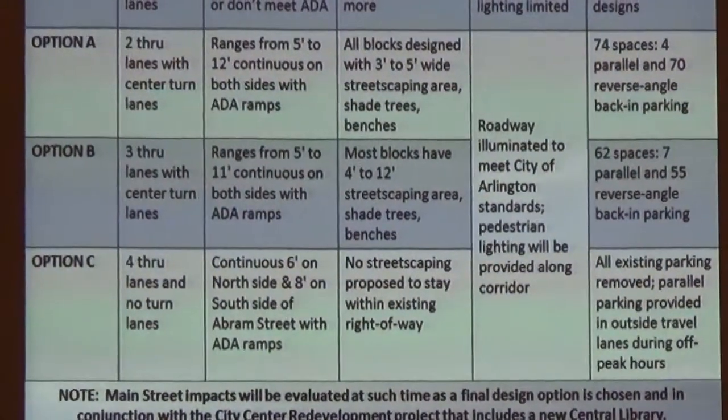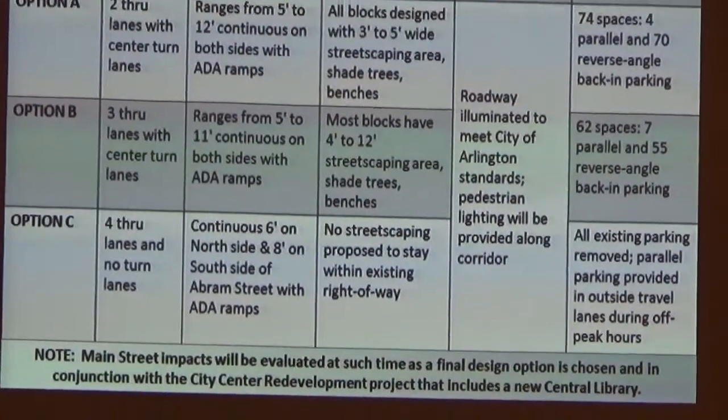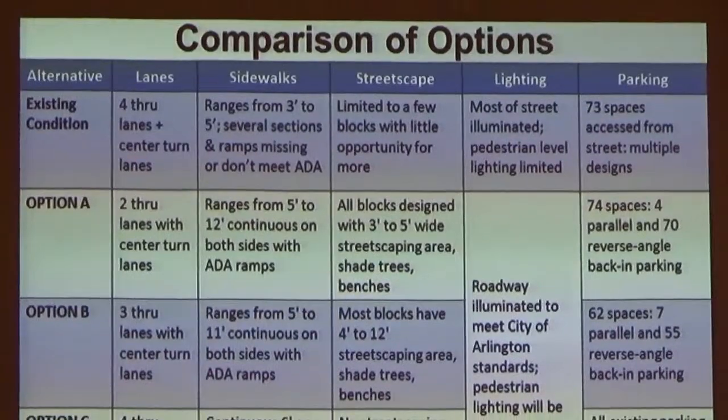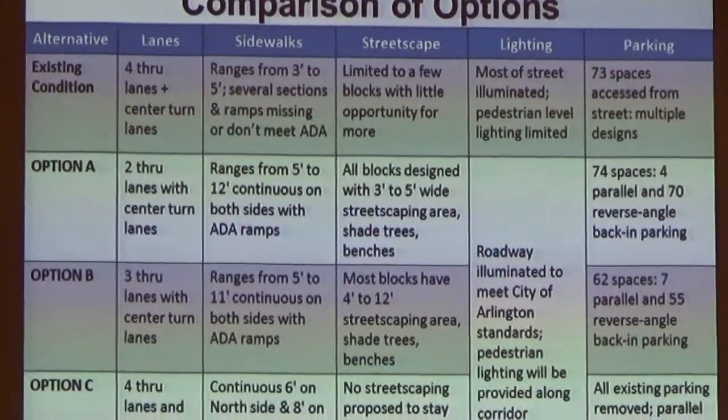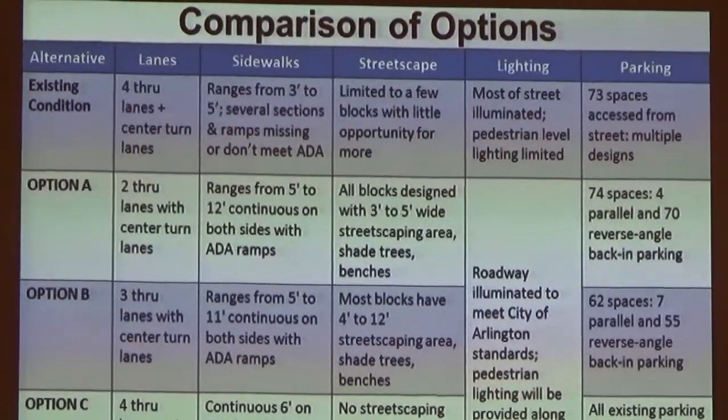Most of the streets got lighting, but a lot of the pedestrian lighting is limited and it's dark at night in a lot of the sections. And there's about 73 spaces that are accessed from the street, most of it angle or pull in. Lots of different designs of parking today.